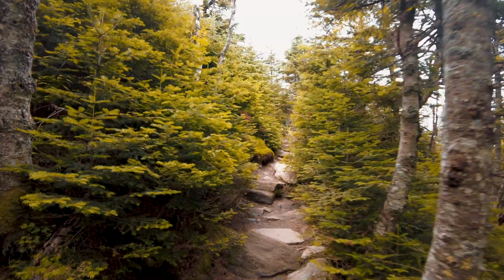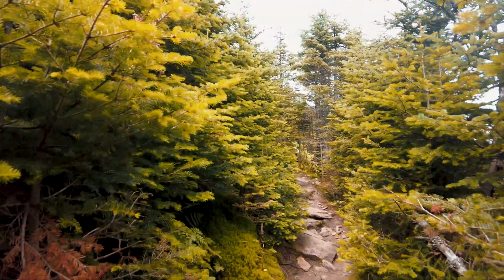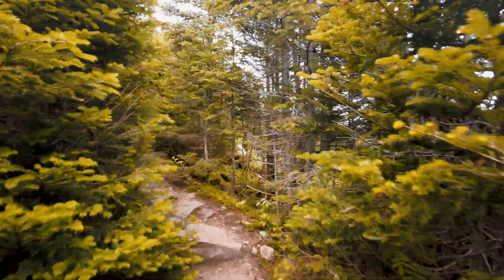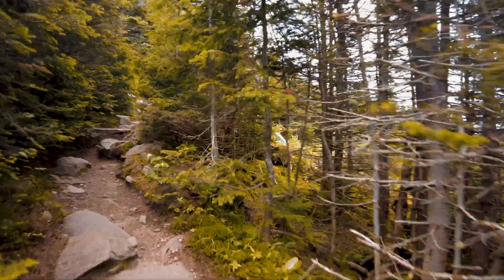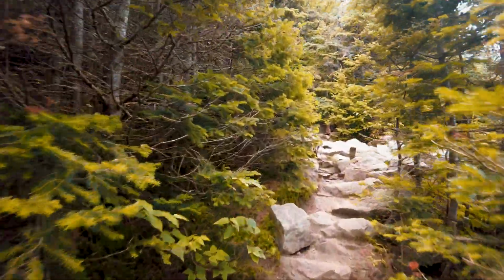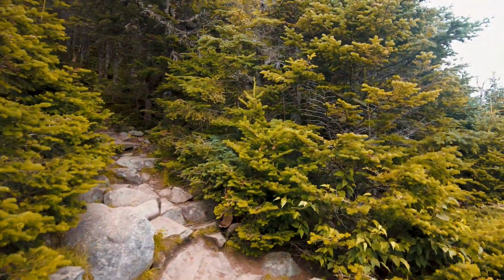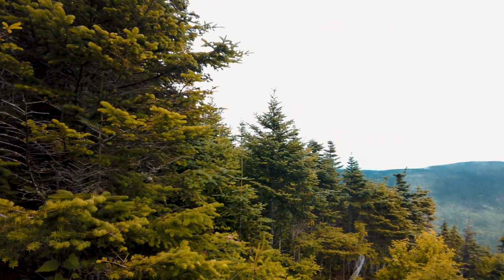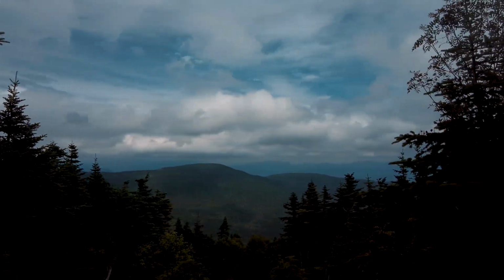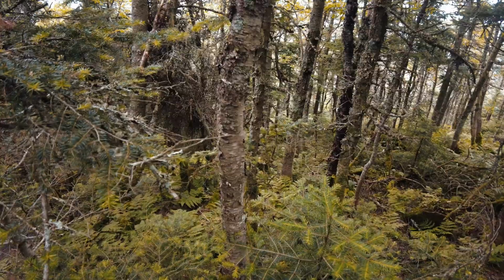And you can just feel the vibes of getting closer to the summit, or at least the alpine zone, as the pine thins out a little bit and there's a little more of a clearing. So on we go, getting closer and closer to the top with a little viewpoint here. Not much, but we'll get to the top soon.